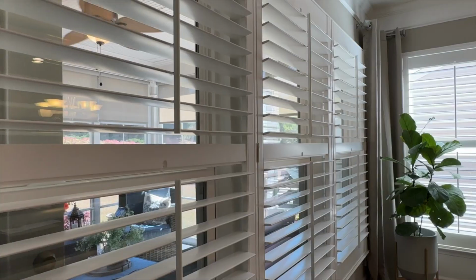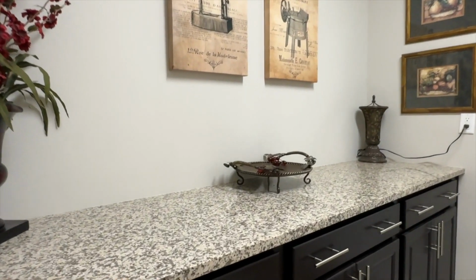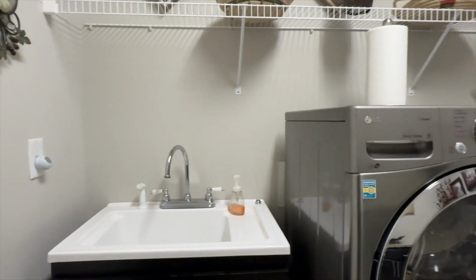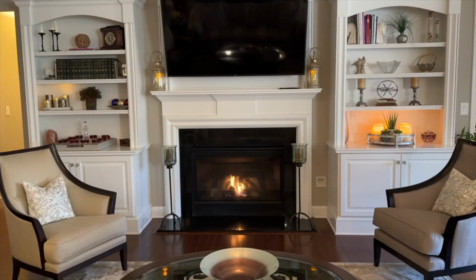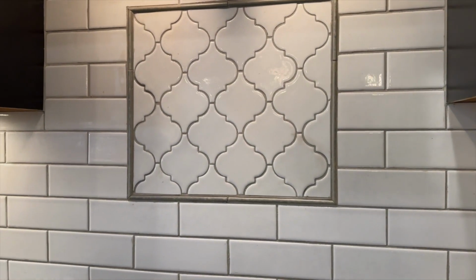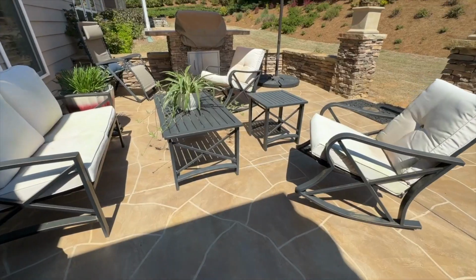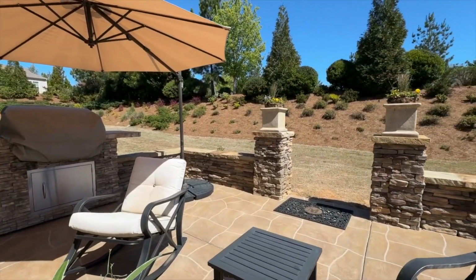real hardwood floors. My seller's investments and upgrades include a $15,000 addition of plantation shutters, additional cabinetry with granite top in the laundry space with a utility sink. Both owner's suite and hall closet received custom shelving. The built-in shelves framing the fireplace were added, beautiful tile backsplash, the porch was screened in, and the back patio was expanded with stone walls providing additional seating.